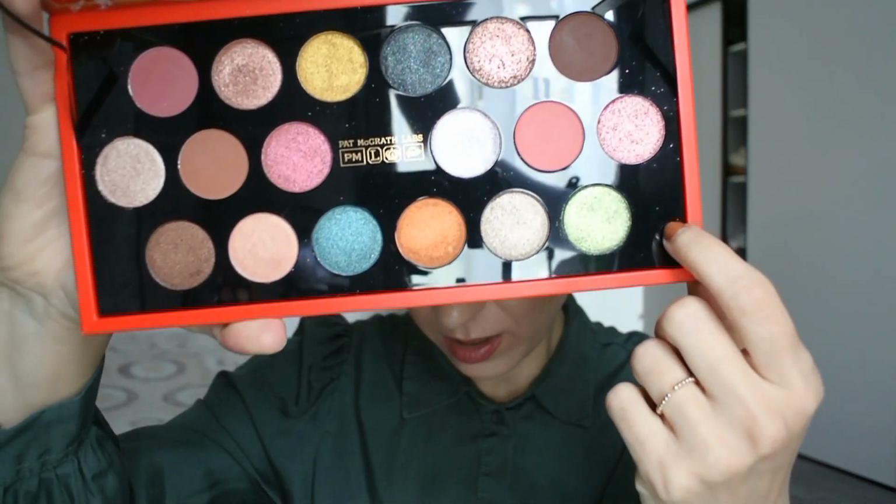Why was this necessary? I'm going to leave it at that. In comparison to last year, this year there is the black lacquer base that you also see in her big Mothership palettes, which gives a little bit more of that luxurious feeling, but overall everything else is cardboard.